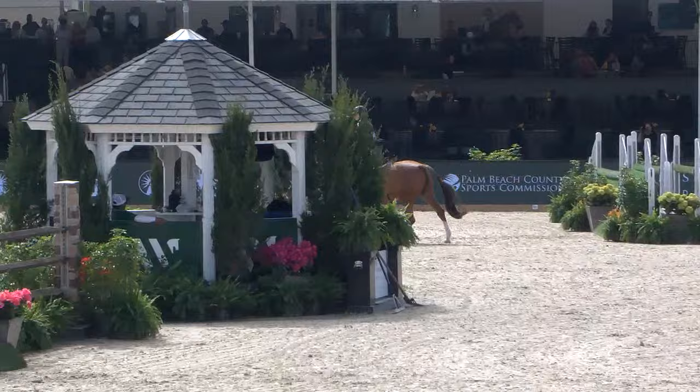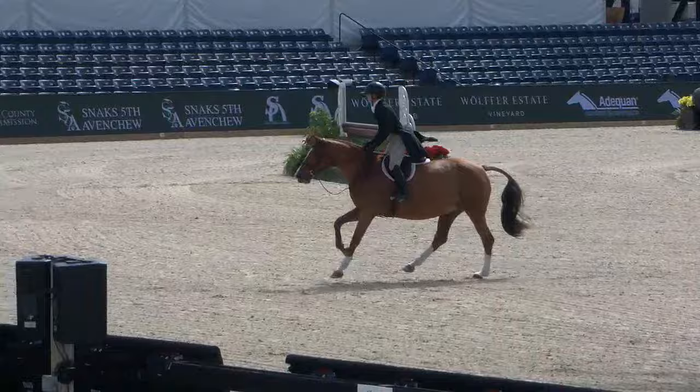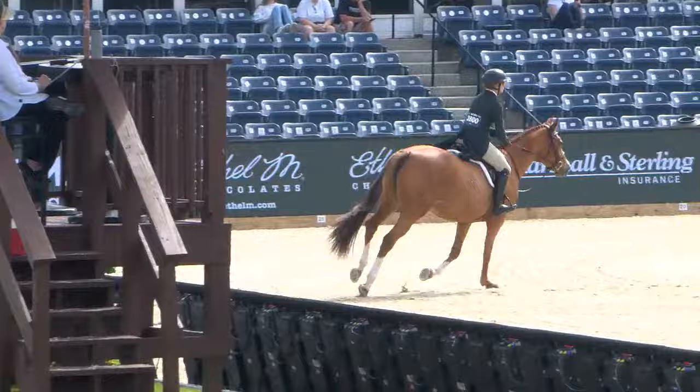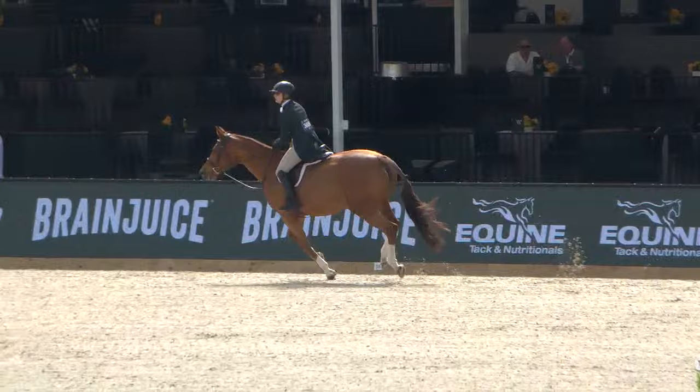Next we have Hannah Isop on Clem Brocourt. This is a very talented chestnut mare that Hannah's had for a number of years, campaigned in the derbies. Very talented horse, very sharp, correct jumper. And Hannah's so soft and allows all her horses to jump so freely. I think this is a really good match. She's gotten some great results with this horse.